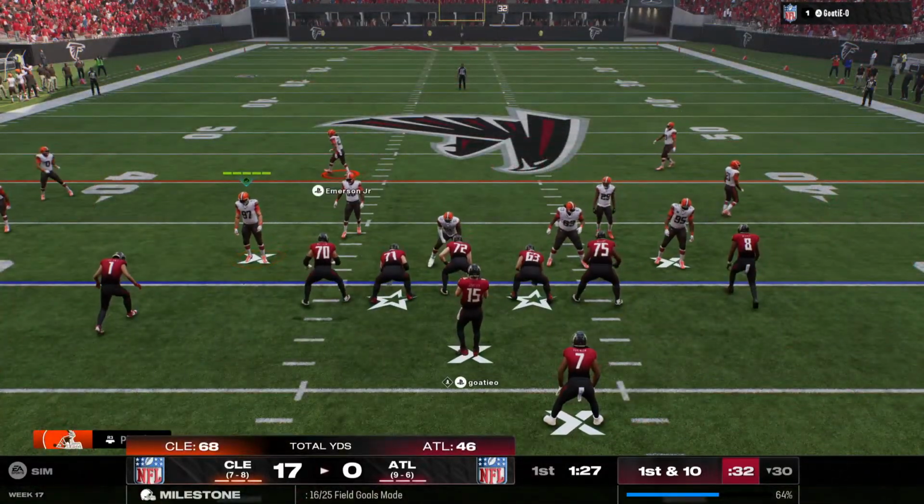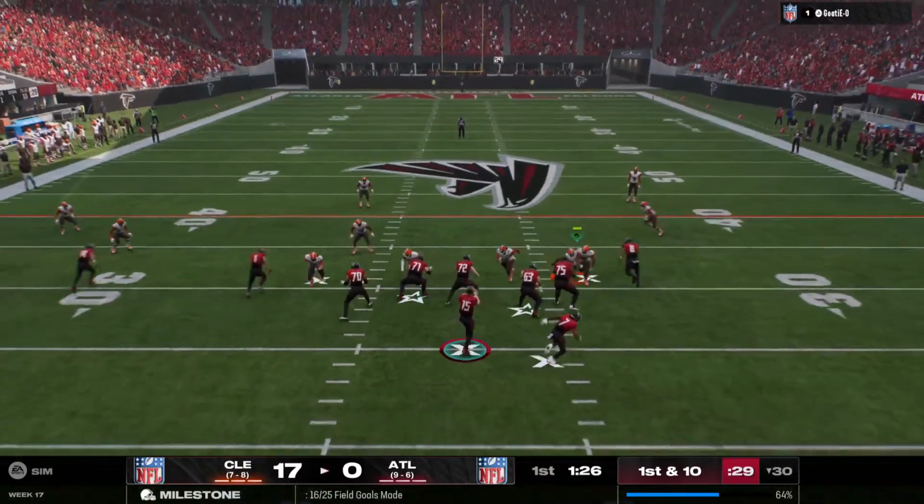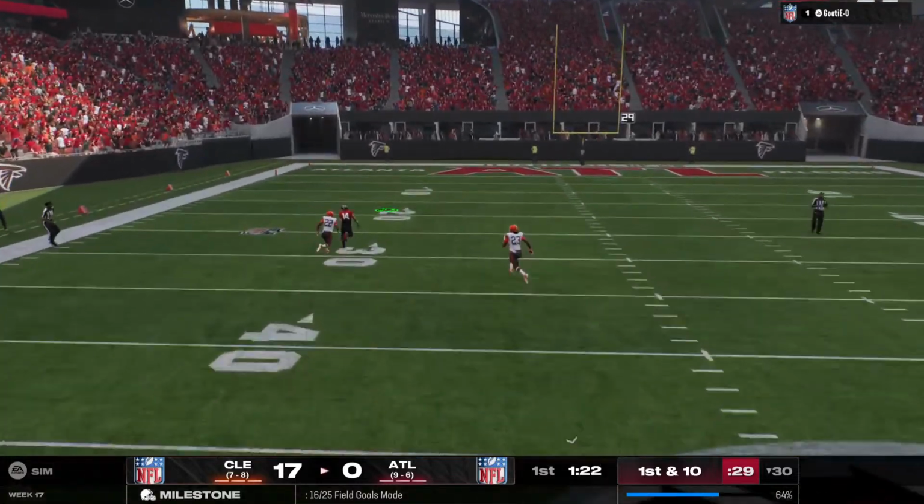The Atlanta offense out there for their next drive. And job 1 here, Charles, just keep possession of the football. 2 drives, 2 turnovers to this point. You're exactly right, Doctor. Hippocratic oath. First do no harm.